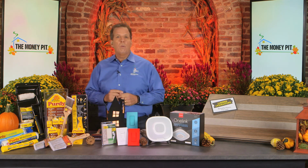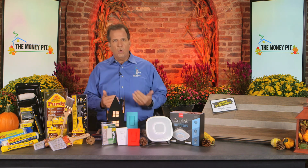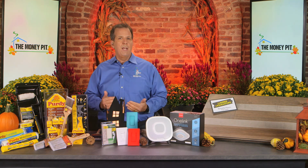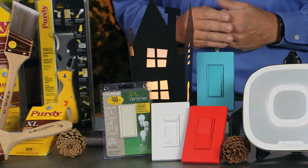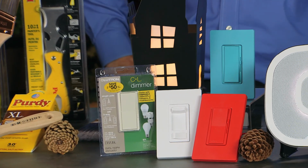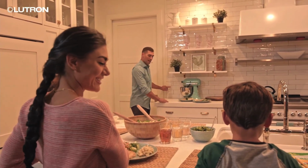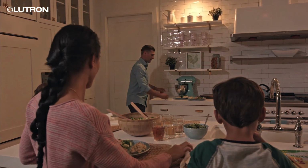Now, another electrical update you might want to think about is to improve the lighting in your home by adding a dimmer. The days are getting shorter, so it's nice to have a little control over that lighting, and the Lutron dimmers enable you to create that perfect amount of light for family gatherings. Now, every dimmer provides about 250 lighting levels. You can totally customize it. Highest rated, most reviewed dimmer on Amazon, by the way, 4.2 stars and over 3,000 reviews.